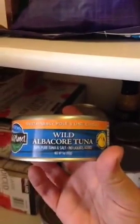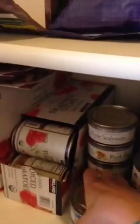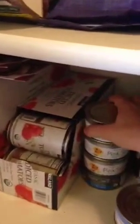So I've got canned tuna. I get this from Costco too. Wild Planet, sustainably pole and line caught, so I really like them. And just tuna and salt in the can. So I get Wild Planet albacore tuna. Make sure you're getting wild, sustainably caught tuna. Very important. Wild fish is more healthy. I also get wild salmon there.